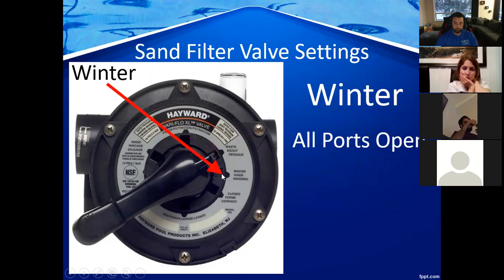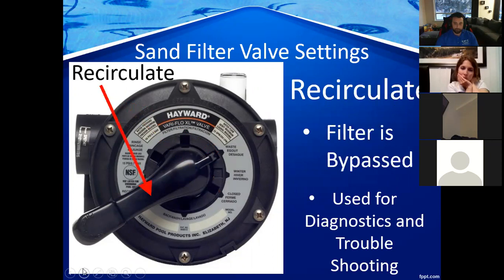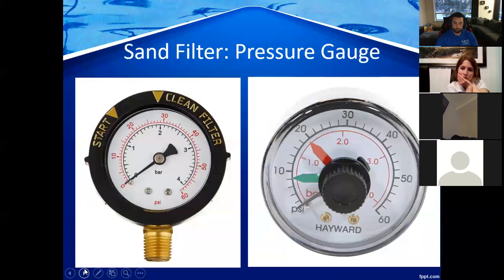Winter mode is just where we leave the filter during the winter, and it just leaves all the plumbing open so that it can breathe. Closed is really just for diagnostic. If we want to pressure test lines, you would really not use it for everyday use. There's also recirculate. That's also more of a diagnostic mode for a technician. It really just bypasses the filter, and the water goes right through the head, unfiltered, back through the heater back to the pool. It's really mostly for a diagnostic.